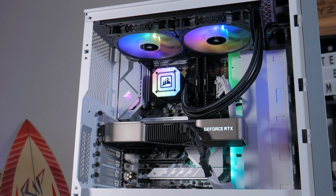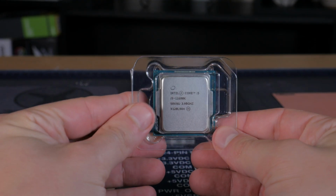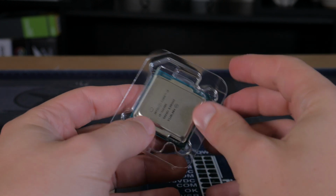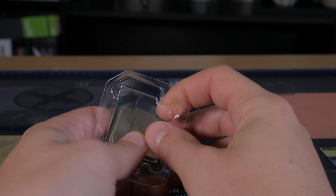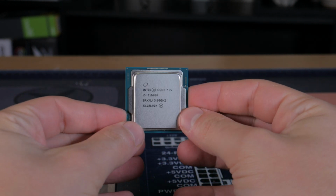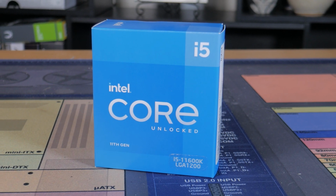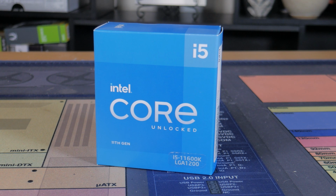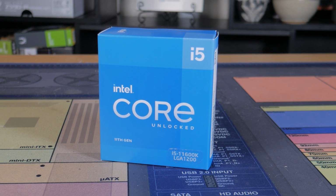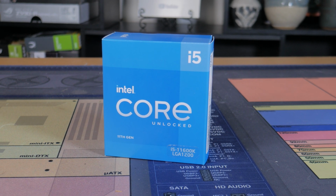Let's start things off with the CPU and cooler, which is what this build is centered around. For the CPU, I knew I wanted something that was going to be very powerful for gaming, but would also be good for other tasks. Because of this, I decided to go with one of Intel's latest and greatest processors, which is the 11th gen Core i5-11600K. This is a 6-core, 12-thread CPU running on the Rocket Lake architecture. With this kind of CPU, you're going to be able to game at high resolutions and refresh rates and be able to do other CPU-intensive tasks like video editing.